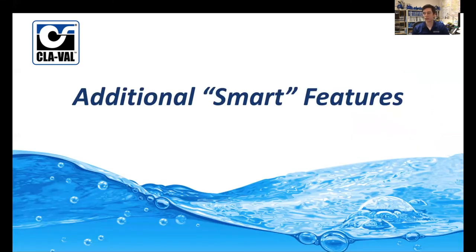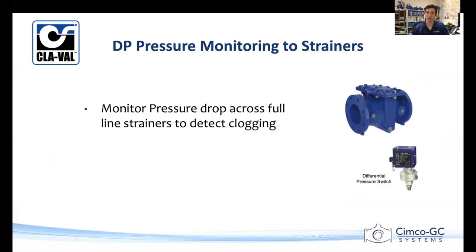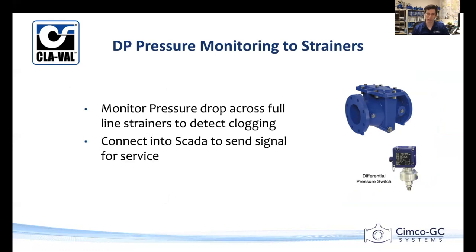All right, a couple other little things that can make these valves smart would be our X43 strainer. We can put a differential switch on there to know if it's gotten clogged, based on the pressure differential across it. Give you a little connection to SCADA, send you a signal: oh, we were experiencing high pressure differential on this strainer. There might be something clogging it.